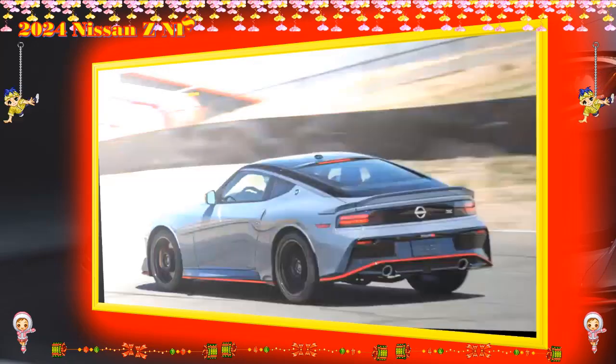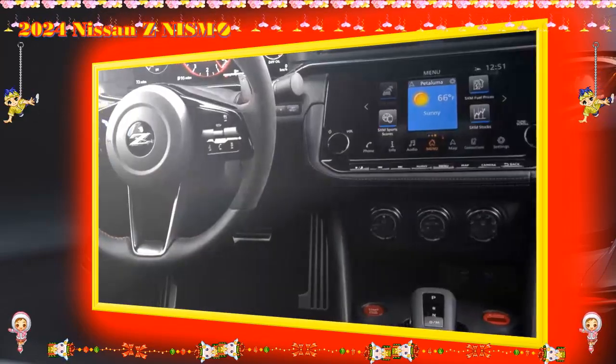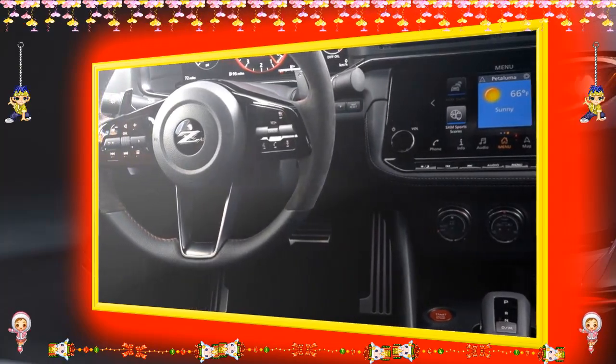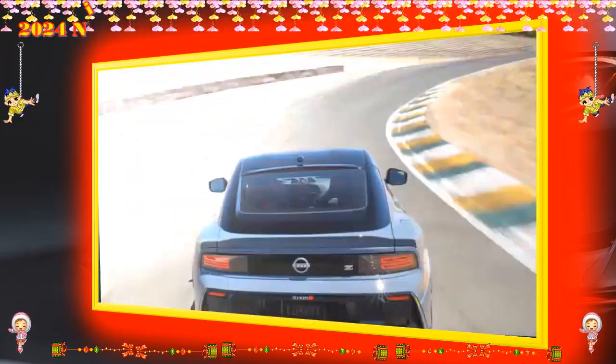Competitor reviews. Audi TT RS, not rated. BMW M2, 9.2/10. Ford Mustang Dark Horse, 9.1/10. Porsche 718 Cayman, not rated.